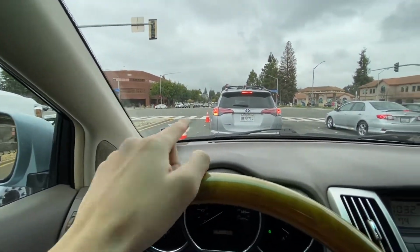I'm about to get the Starbucks, take a U-turn here actually, and the plaza is literally right behind me. You guys can't see it because you're blocked by this truck.